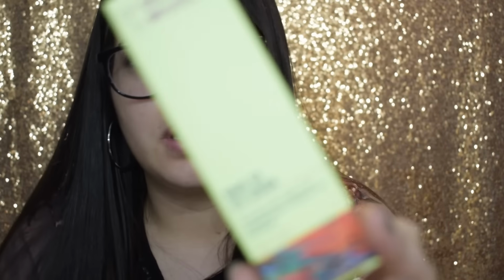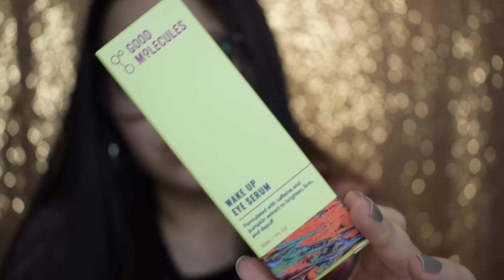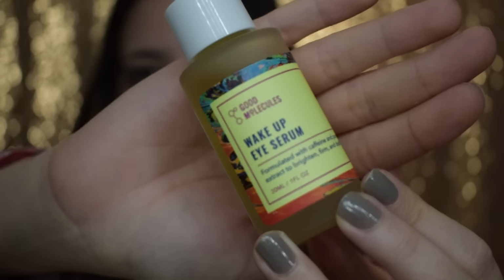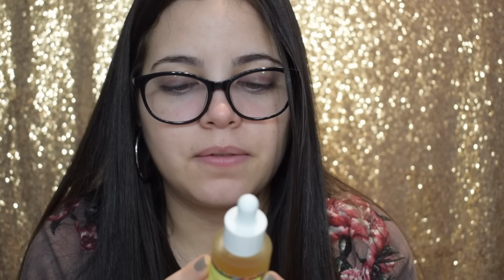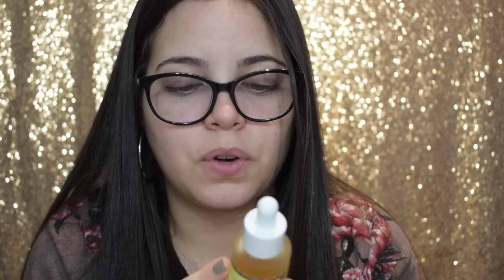This Good Molecules Eye Serum looks interesting, but I have very sensitive eyes, and whenever I put weird products on my eyes, they tend to get puffy. I tend to have allergic reactions. So I'm very hesitant to actually try these. It says formulated with caffeine and pumpkin extract to brighten, firm, and depuff.